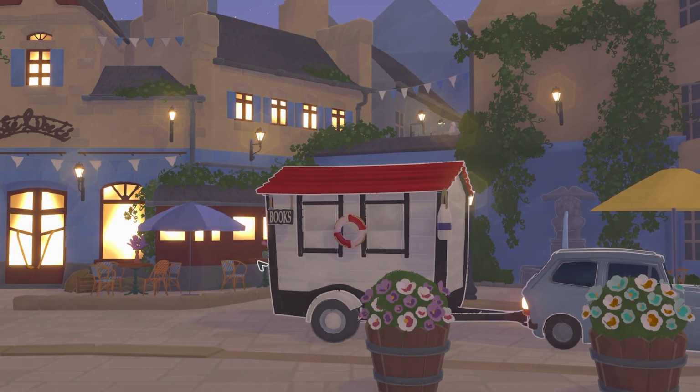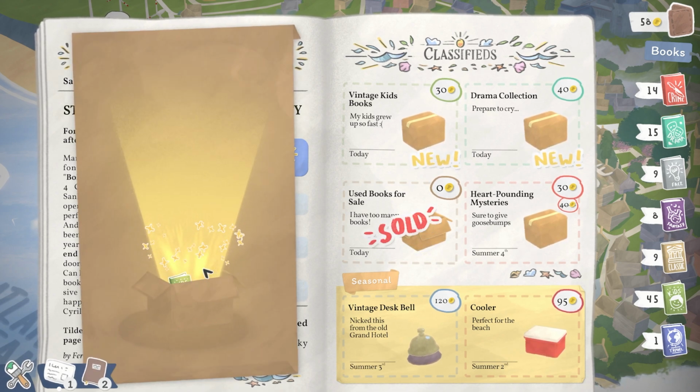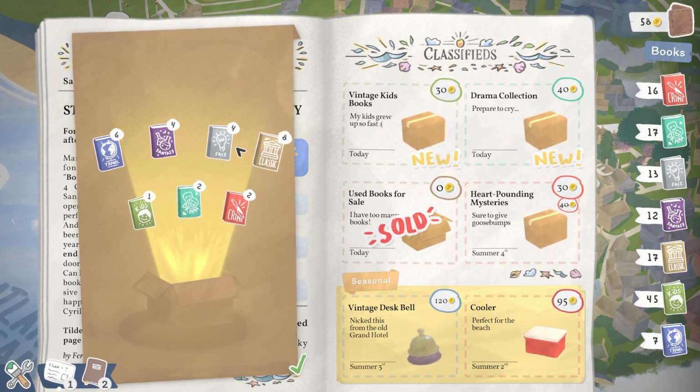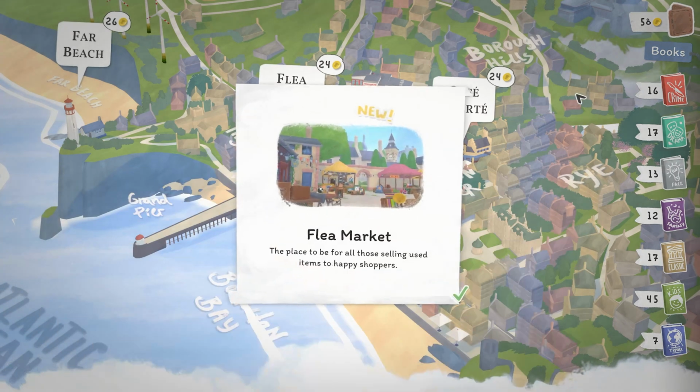But we're closing up now. We've got loads of stuff in the van because we're carrying her stuff for her. And the weekly flea market is today though. We've got some used books here which we're going to take for nothing. What's in there? Bit of a mix, largely classics, but that does stock us up a little bit. There's then a drama collection, which again we don't need. We don't need the vintage kids books because we've got loads. Heart-pounding mysteries. Again, we don't need. So we're going to keep our money.